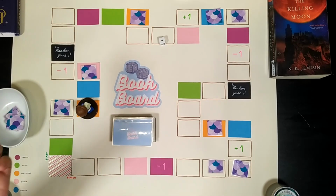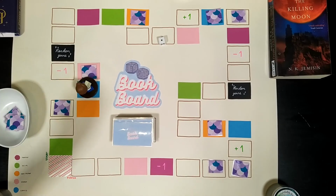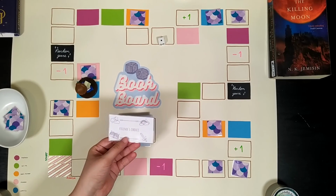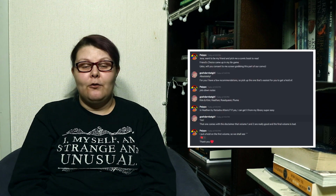Throw number 2. 1. So this means comics and French choice. So I will ask a friend to recommend me a comic book. Got me a comic book tile and a French choice, and I had a little conversation with Jena from Bibliofilth, who graciously recommended me Heathen by Natasha Alterici. So I put a hold on that at the library, and it should be getting to me relatively soon. There was a copy available at the library at this very moment, so I should be getting that very soon. And I can't wait. Thank you, Jena, for recommending that to me.